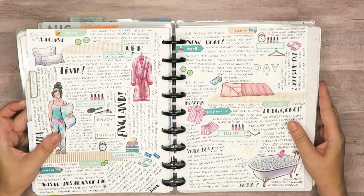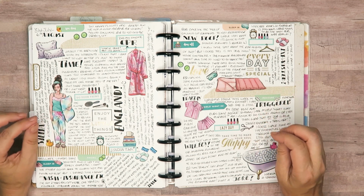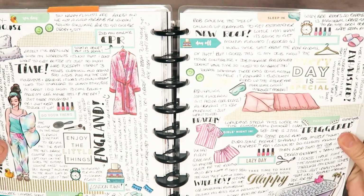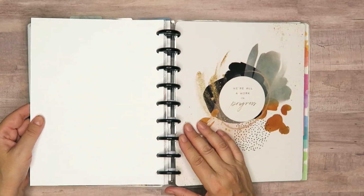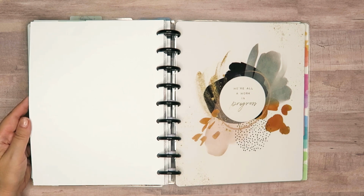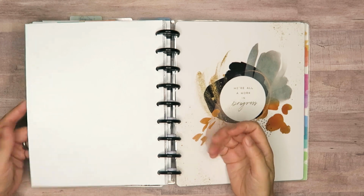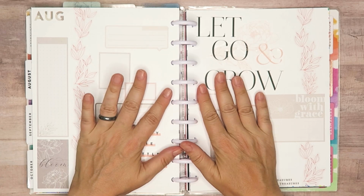So I hope this showed you that you can decorative journal. You can. All you need is some paper. It's just paper. It can be dot grid paper, it can be Happy Notes paper, it could be printer paper. Any kind of paper. Punch it, put it in your planner, put some stickers on it, and then write in it.